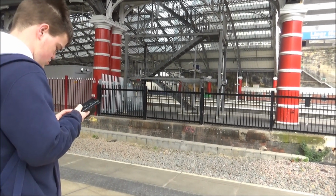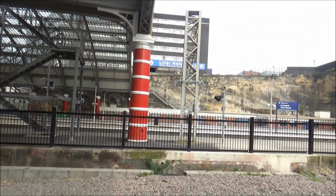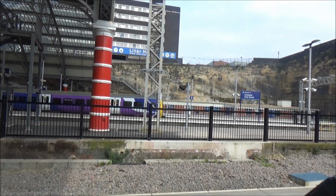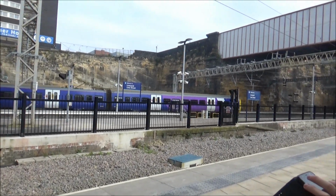So remember, maybe in the next clip will be the Warrington Bank Quay service there. The Premier Inn Hotel there is right above. Right. Okay, off goes the 323 heading to Warrington Bank Quay. This is 323231.